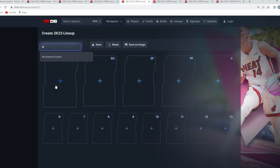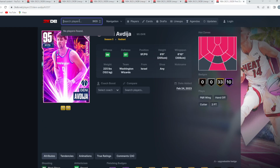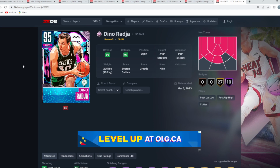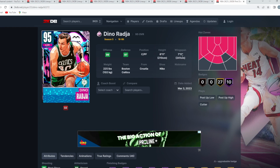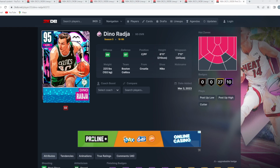The first card I do want to mention is going to be the Pink Diamond Dino Radja from the 16-bit promo. I still believe he is one of the better value cards in the game for about, I think, 30,000 MT, and he's going to be such a good power forward, being 6'11" with a 7'11" wingspan. I mean, that's pretty much all you need to know about this Dino Radja card, is his wingspan, and his player model is also super good.